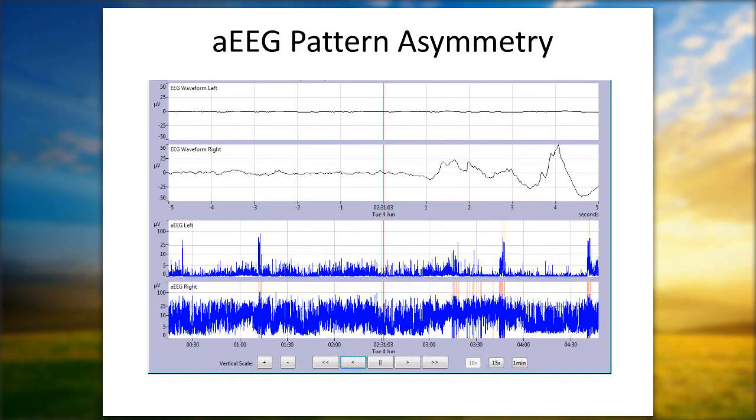And then asymmetry, this is where we're again looking at the patterns. If we look at the left side, wow, right? We look at the left side and we say, oh my gosh, there is definitely something different happening between these two patterns. There are many explanations, which we'll go into, but still we have on the right side that discontinuous tracing, and something has happened on the left, and we are at an extremely low voltage or practically inactive tracing on the left side.